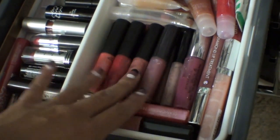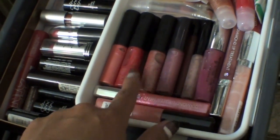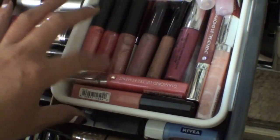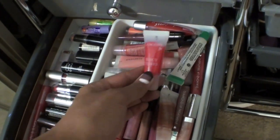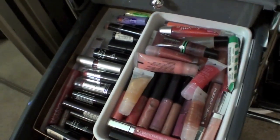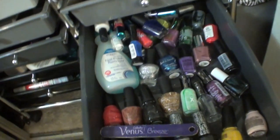I have a lot of e.l.f., which look really similar to the MAC, because this is a MAC and that's an e.l.f., and this is also a MAC. And then I have a lot of the Sally Hansen, and I have a lot of the NYX as well. I have a lot of Juicy Tubes because I got a set of them for Christmas last year. And yeah. Next to that is my nail polish drawer.